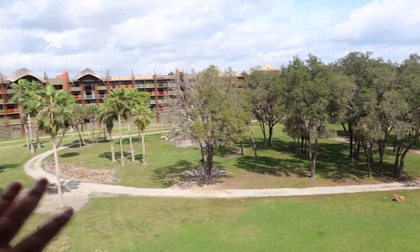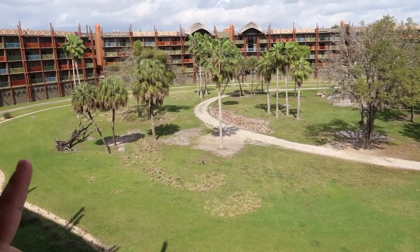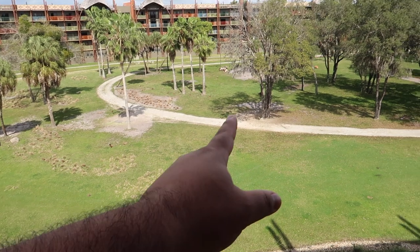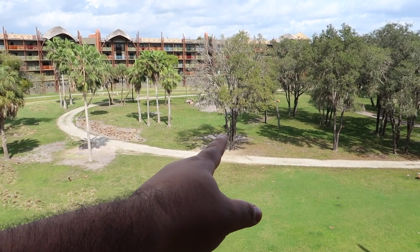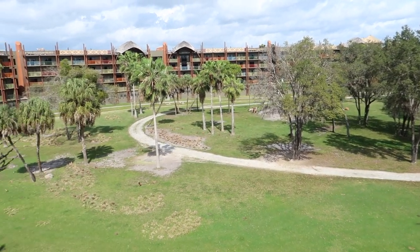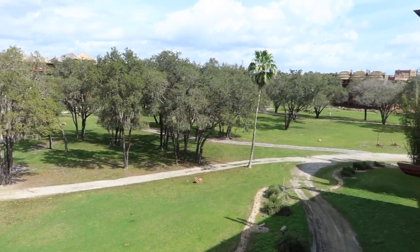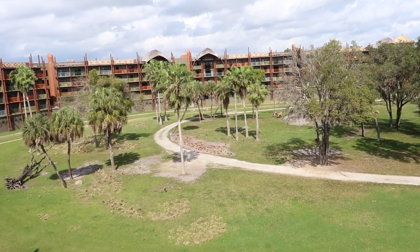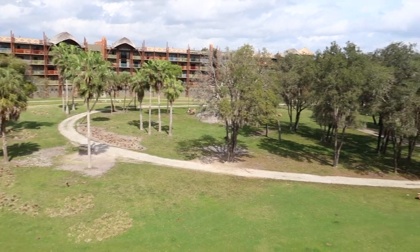So I'm sure that we're going to be seeing a lot more animals over the course of our stay. And I'm just really excited to have a giraffe right here in this area. You can see that they have a little thing there full of hay for a giraffe to eat. And it's pretty high up. So that's specifically meant for a giraffe. So I'm sure we're going to be seeing some giraffes out here relatively soon. But man, this is just beautiful, and I am loving this hotel already. I cannot wait to explore the rest of it.